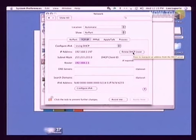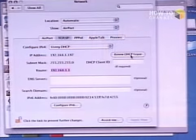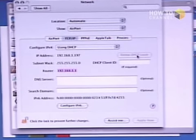DHCP stands for Dynamic Host Configuration Protocol, and it's the way that a server assigns you an internet address. Instead of you putting in an address and hoping that no one else has that address on your local network, the server will take an address that it knows is unoccupied and give it to you. In this case, it gave me 192.168.1.197. Let's renew it and see if I get a different one.